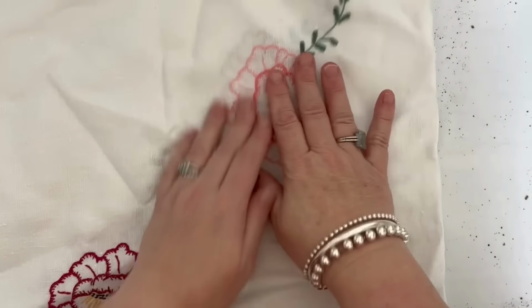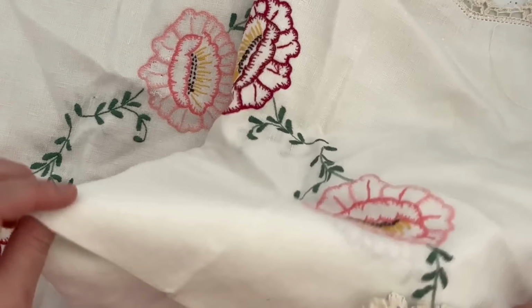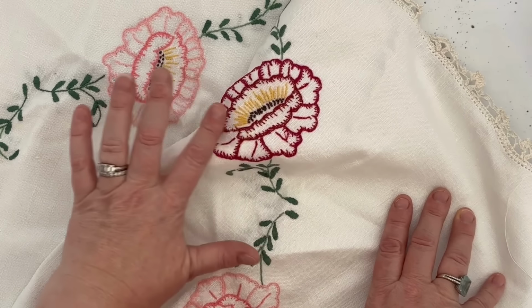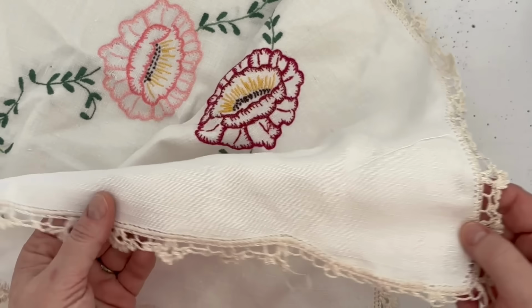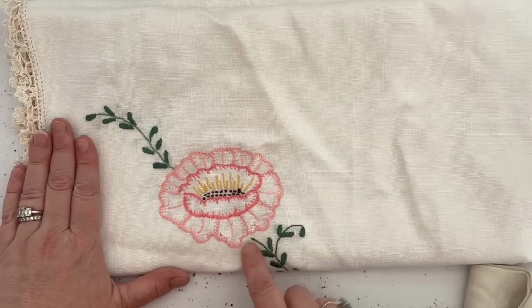Lovely square tablecloth. Each corner has these, would you say they're roses? I'm not even sure what they are. I don't know that they're roses because they've got the stamen coming out, but a lovely motif, hand done. It's got a hand crocheted edge, with some problems, but just a beautiful piece on linen as well. Just really lovely. Look at that, so pretty. And you know, some wear to it. I actually really love the wear, so I'm not after perfection.